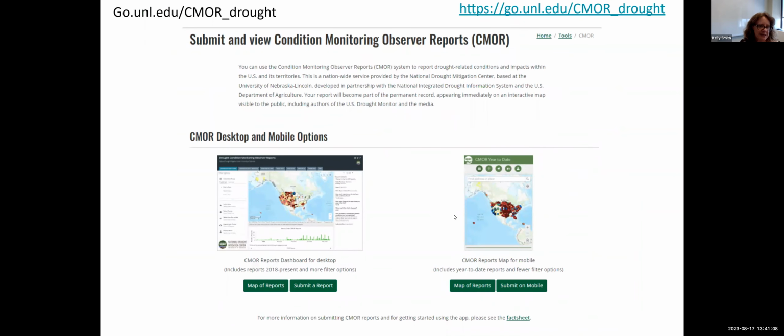So this is the landing page. It's go.unl.edu/CMOR_drought. From there, you can really get started and do everything. You can submit reports on a web-based form, or you can get going with the app and do it all on a mobile form. The image over on the right is our newest addition to what we're offering. It's a mobile-friendly map of CMOR reports. The dashboard is a little bit painful to look at on mobile, but it works really slick on the app. I was actually pleased. I didn't even think it was possible, but I think it works pretty well. Okay, next slide.